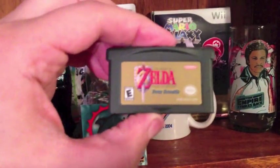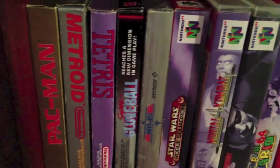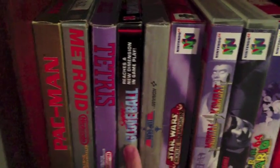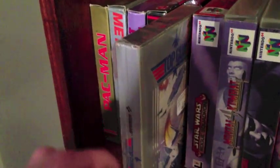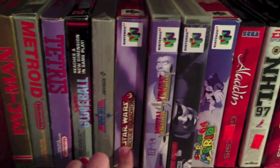But there's a game here. It says Zelda: Four Swords. I've done a video on a lot of this stuff before, but anyway, I got some boxed NES games here. I got Pac-Man, Metroid, Tetris, Super Glove Ball for the Power Glove, which I don't have, unfortunately. I got the original Top Gun. Angry Video Game Nerd hates it, but I have fond memories of Top Gun. I got some boxed copies of Star Wars Rogue Squadron.